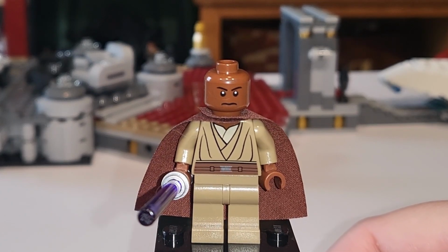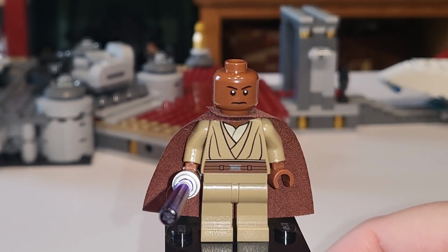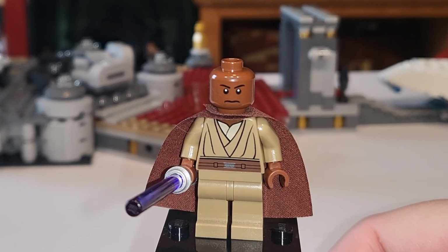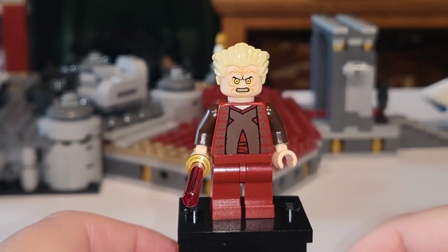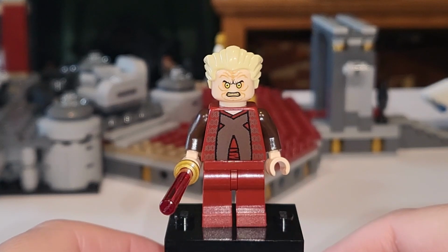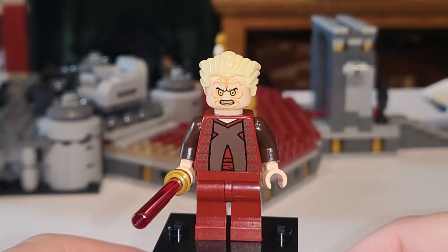Of course, you could stick this cloak on any other Mace Windu if you wanted, but this is what he originally comes in, and because of that cape, it makes him a unique minifigure to the set. All right, and then we have Chancellor Palpatine, or Emperor Palpatine, or Darth Sidious, whatever you want to call him, and he looks really good.